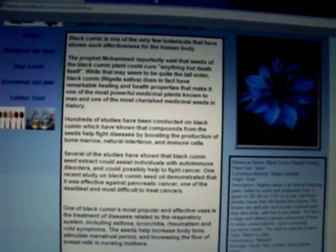It says that while it may seem to be quite a tall order, black cumin does in fact have remarkable healing and health properties that make it one of the most powerful medicinal plants known to man and one of the most cherished medicinal seeds in history. Hundreds of studies have been conducted on black cumin, which have shown that compounds from the seeds help fight disease by boosting the production of bone marrow, natural interferons, and immune cells. And so I think that's a way of saying that it boosts the immune system.